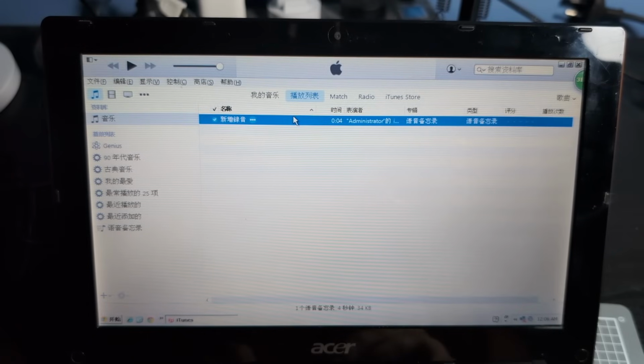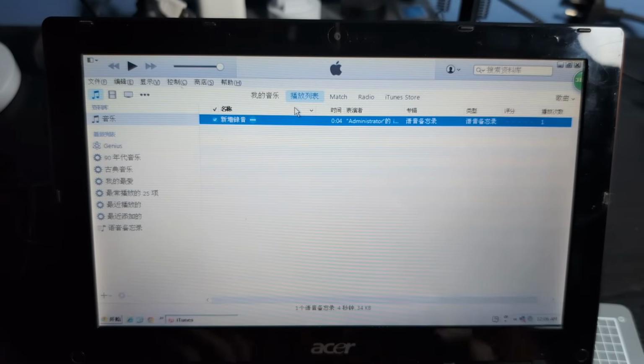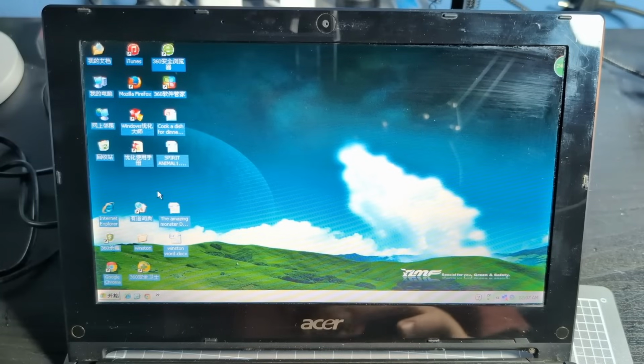We have this though. Let's play this. Okay, that was some random noises. Nice. And that's the only song on iTunes, is some random noises. Okay, what else we got?